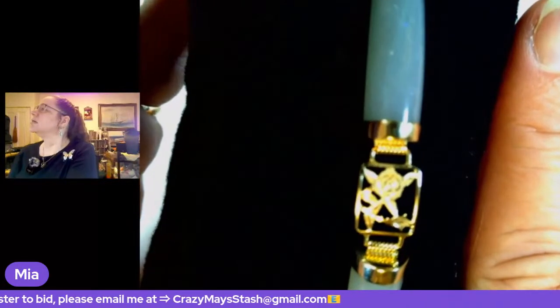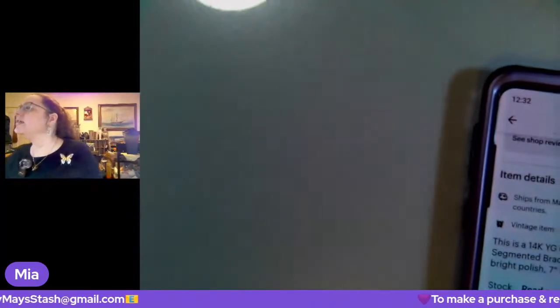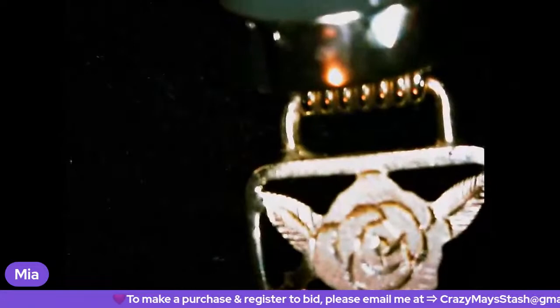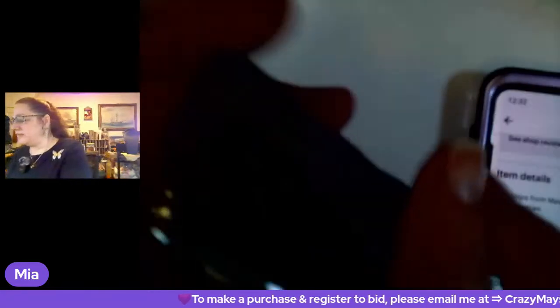Unusual. Sometimes it works and sometimes it doesn't. I'll show you again under the microscope. Yeah, and it's 14 karat gold, and these are jadeite. So all the stations are a really pretty rose. All right, let's see what else we got.